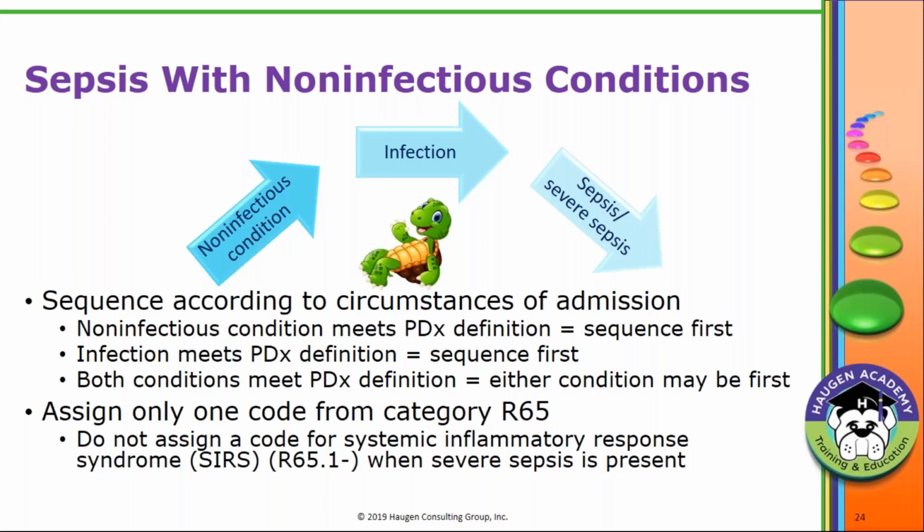And so just be really, really careful, because the coding guidelines change. If you have a patient who develops sepsis from a non-infectious condition and the sepsis wasn't present on admission, you are going to put your non-infectious condition first.